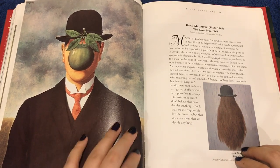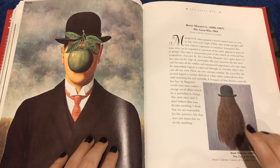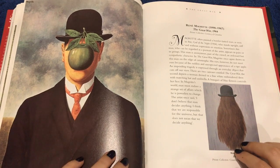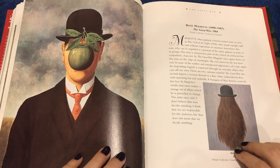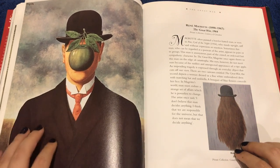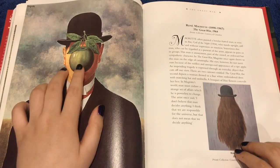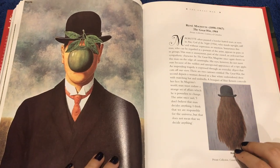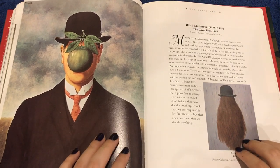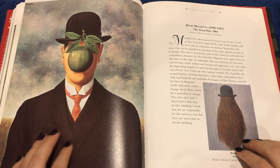Magritte often painted a bowler-hatted man, as seen in Pan, God of the Night, who stands upright, stiff, and without expression or emotion. Sometimes this man, who can be regarded as a portrait of the artist, appears in pairs or in groups. I would say he's appearing more in apples than this. That's a bad joke. This man is anonymous, part of the crowd, and an awkward but sympathetic character.